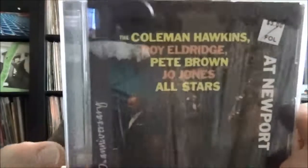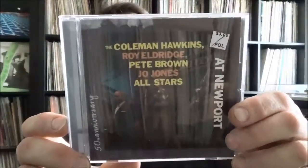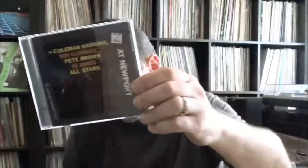What else? Coleman Hawkins, Roy Eldridge, Pete Brown, Joe Jones All-Stars at Newport. 50th anniversary reissue here from Verve. Pretty interesting.